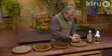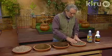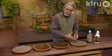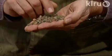And so this is expanded shale. And so this works very, very well and stays there forever. It's not going to go anywhere. The next million years that you're gardening in that spot, it's going to drain very, very well. This is known as expanded shale. And it's really porous. It really is nice and open.